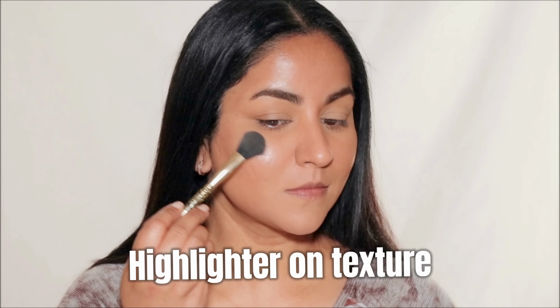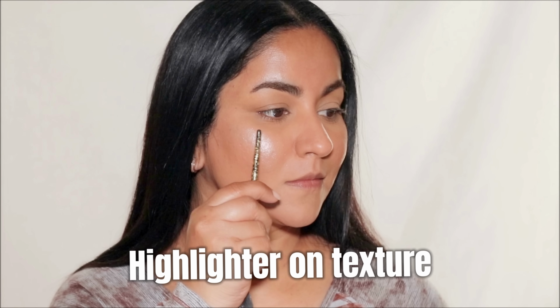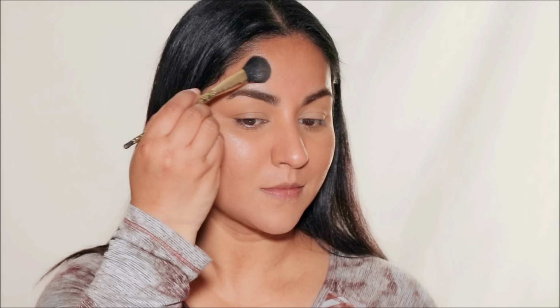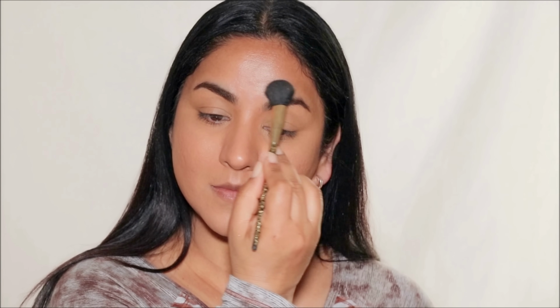One main reason why your face can look overly textured after applying makeup is when you use too much highlighter over textured skin. Remember that highlighting your face will highlight the areas that you apply it on, including pores, fine lines, and texture. If you want the glow without emphasizing your texture, choose those areas that have less texture to highlight. For me, the highest points of my cheekbones, my forehead, my chin, and the bridge and tip of my nose have less texture, and that's where I'll be applying my highlighter.